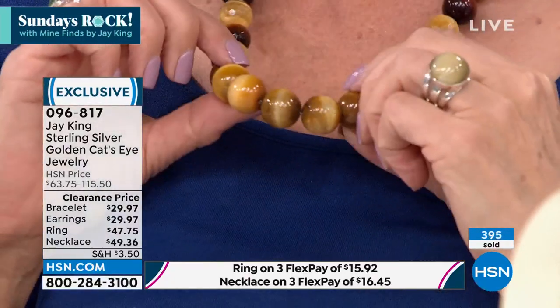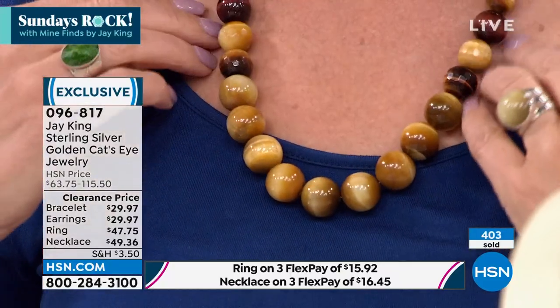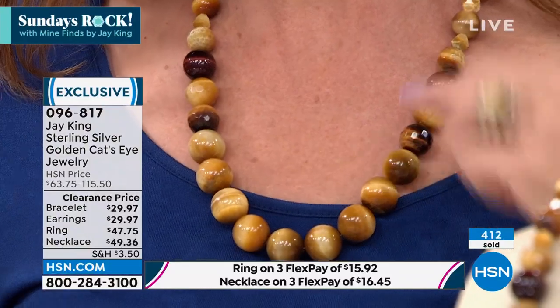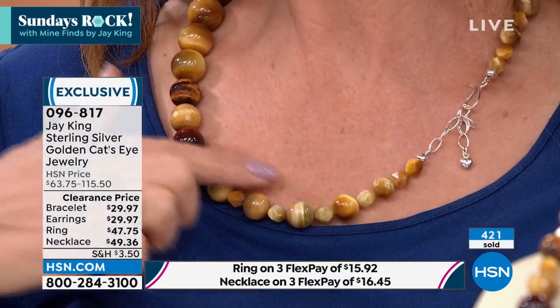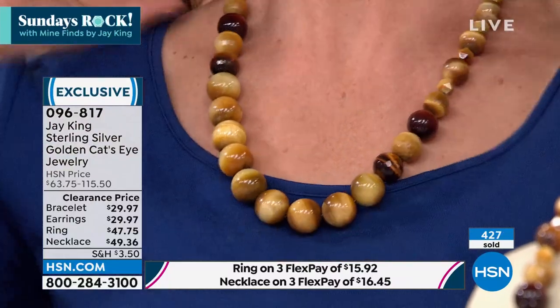Every single one of these stones is giant. These are massive 8, 10, and 12 millimeter beads. You've got 20 inches plus the extender, a genuine solid sterling silver extender. It's slightly graduated, so you've got the smaller beads at the back and the larger beads down here at the front.